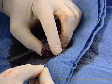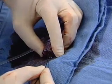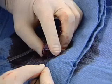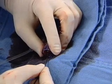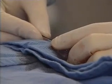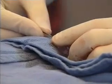Did you record that on Cine, on a digital loop? We did. Why don't we replay that digital loop and look at that balloon sort of pop open right where the blockage was. We now have the balloon inflated to 18 atmospheres of pressure. Step off fluoro. I think we can. Here we go.